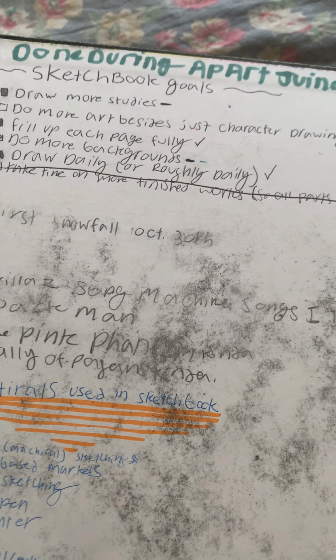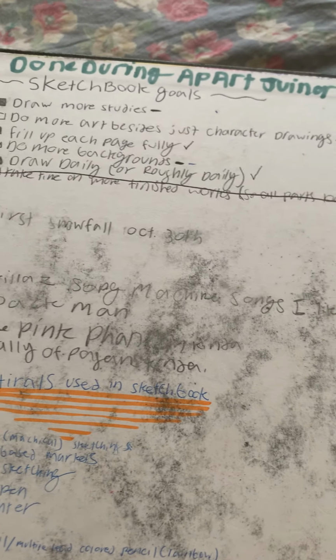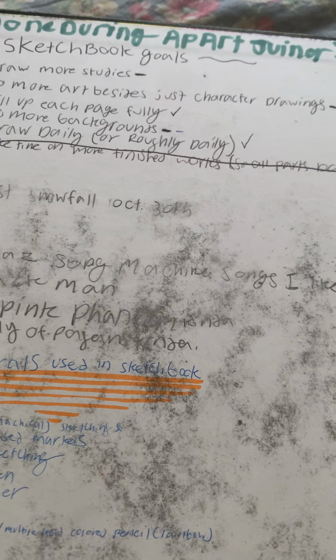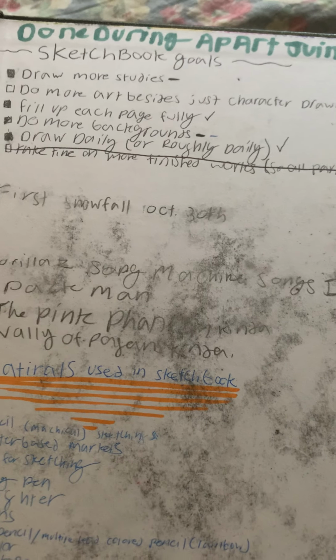But yeah, I failed miserably to draw anything but my OCs. Fill up each page more fully. I did do that in this sketchbook. There's a lot less white space than there normally is within my sketchbooks. And when there is white space, aside from the very back of the sketchbook where I gave up, it's usually like purposeful white space. Then I wanted to do more backgrounds.